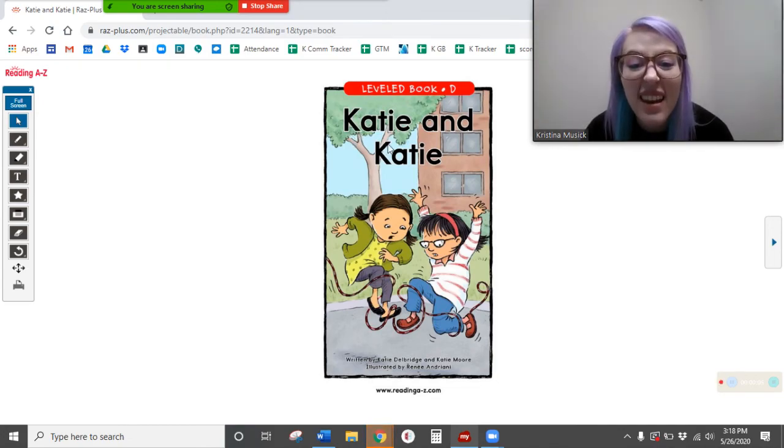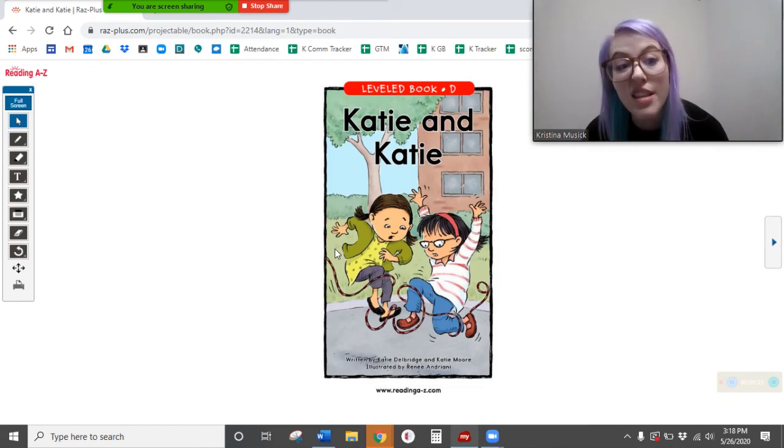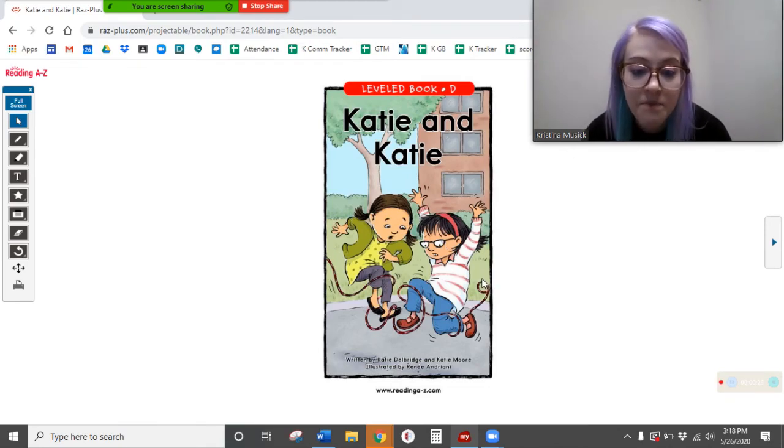So today for guided reading, we're going to be reading this story. It's called Katie and Katie. If I look at the front of the book at this picture here, I see two girls. And I know that Katie is a name, so I bet both of these girls have the same name. So they're both named Katie. I wonder what's going to happen because I'm sure it can get a little confusing having the same name as someone else in your class. But I bet they'll be friends.